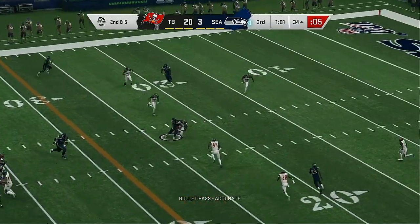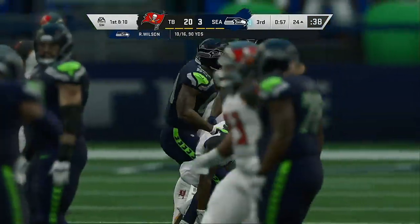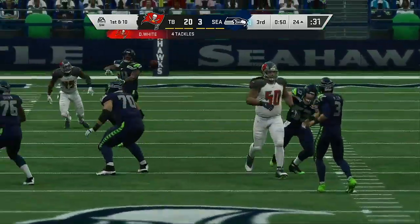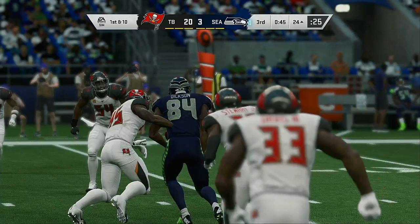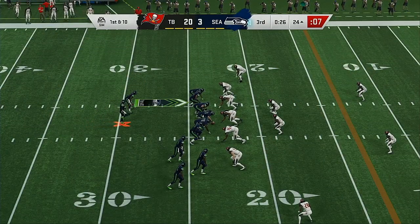Second and 5 now. Wilson and Dixon over the middle. And this is going to lead to another first down as the tackle's made at the Bucs 24-yard line. Still in search of their first touchdown of the game, but they're on the move.